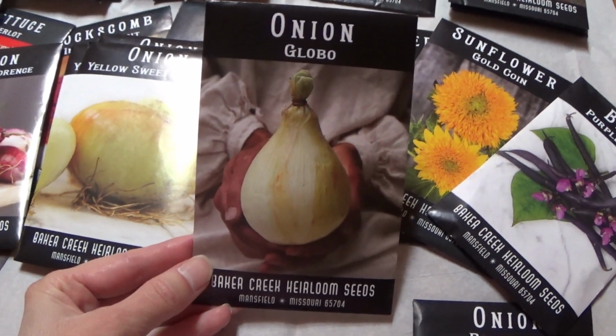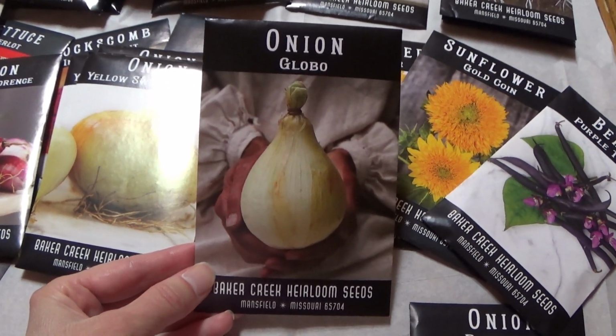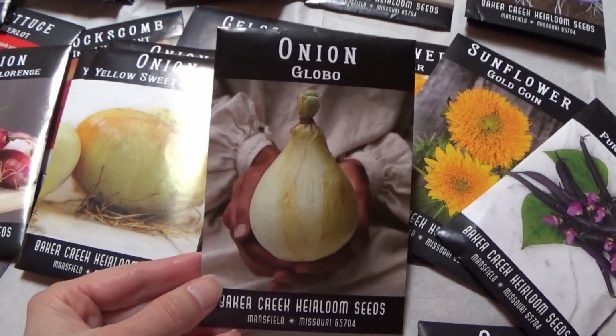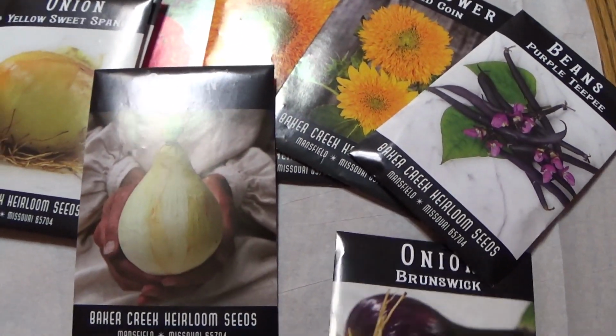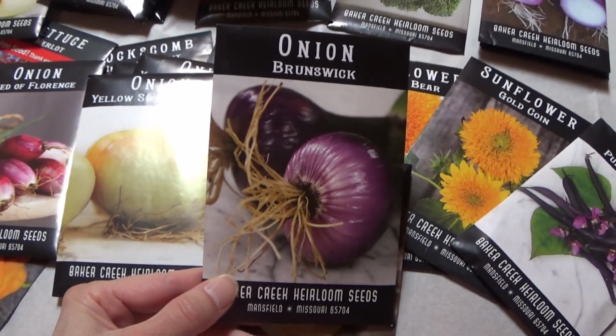I've never tried this onion before. It's called a globo onion and it's supposed to be for northern climates. It's a long day onion. It's supposed to keep in store really well. So I only got one pack of these because I wanted to try them out and see how they would do. And then we got a Brunswick onion.